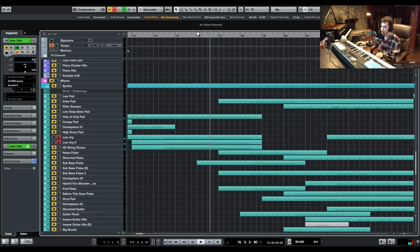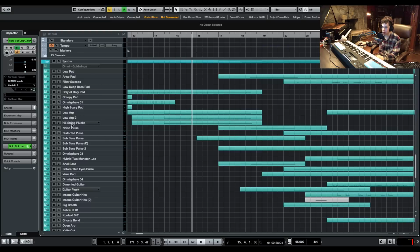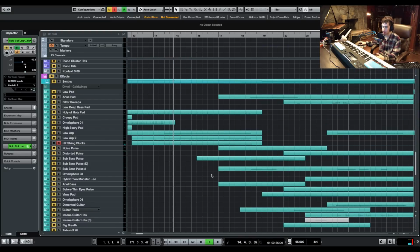So we have a few new pulses that are introduced here. So this Hans Zimmer string pluck sound is doubling what we have going on in the strings. And as we were talking about in the thematic gallery, this is the chaos or the anarchy motif. So here is this sound.